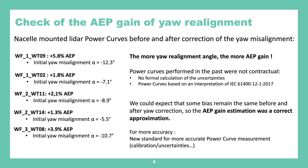So now I'm sharing with you some results. As I said before, the first case we had with nacelle-mounted LiDAR was to detect important static yaw misalignment. So what we did is that for some turbines, here it's five turbines we've got, with three different manufacturers on three different wind farms, we performed the power curve before and after correcting the yaw misalignment. What we can see is that there's a good correlation between the gain we got by correcting the yaw and the initial misalignment. So we were very satisfied with these results. The more yaw realignment angle, the more AEP gain. So we paid back our campaigns, we can say.